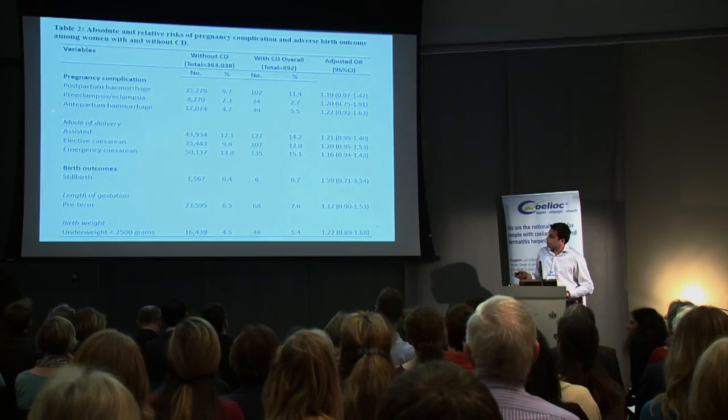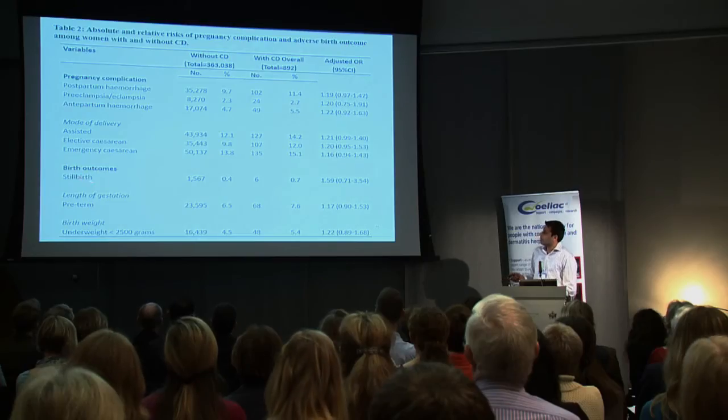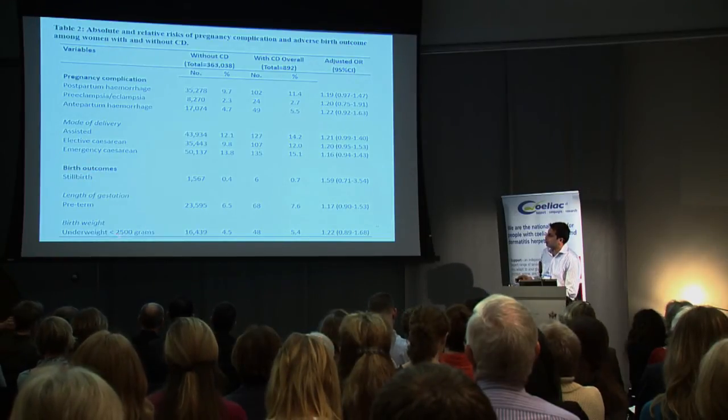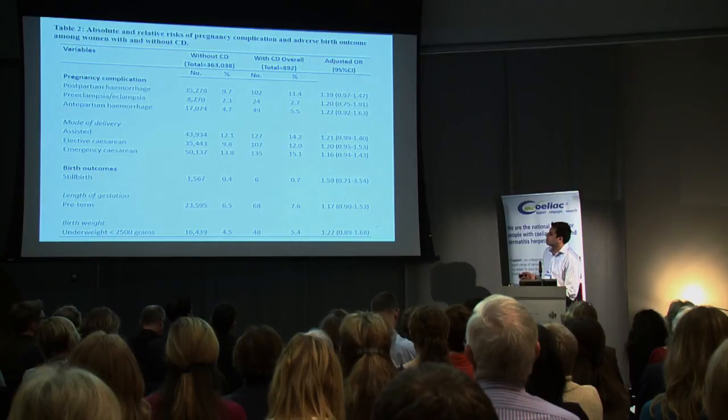In terms of mode of delivery, those with celiac disease had a 2% excess risk of assisted delivery compared to those without celiac disease. But here you can see that none of the associations are statistically significant with all the pregnancy complications. And here you can see the birth outcomes that we looked at, which were stillbirth, preterm birth, and babies born with low birth weight. The risk difference is really small compared to those without celiac disease. And once again, none of these are statistically significant.